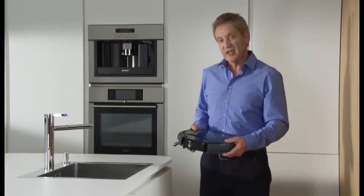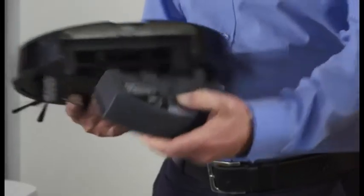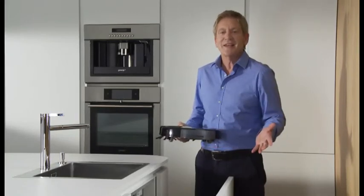So when Rovus picks up all the dirt and dust, where does it go? Well, what's at the back here is a canister. You simply take it out, empty it all into the trash, and snap it back in place, and the job's done. So easy and practical.